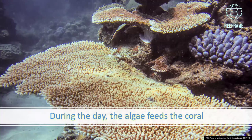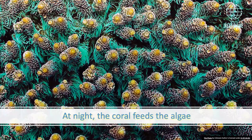So during the day, algae feeds the coral. It's photosynthesizing, it's producing energy, it's producing sugar, and it's feeding the animal. The animal can feed itself, which it typically does at night. And it will then, as all animals do, eat food in, poop out, and the algae will be nourishing itself from that. So very much a symbiotic relationship.